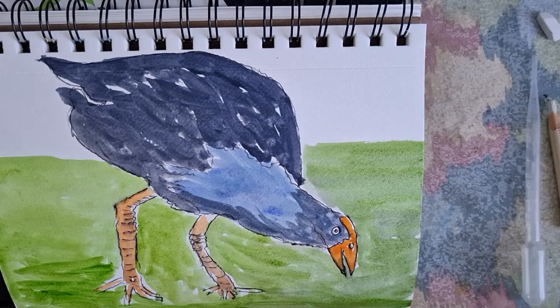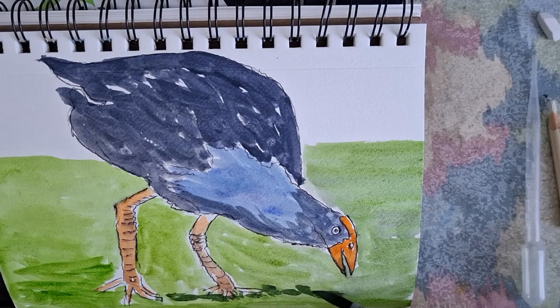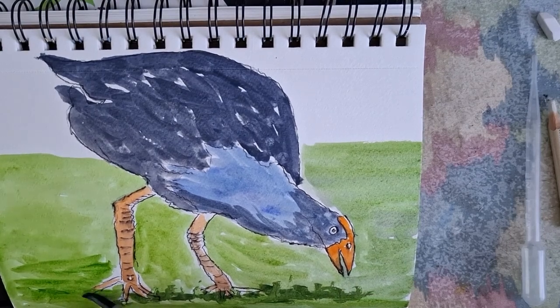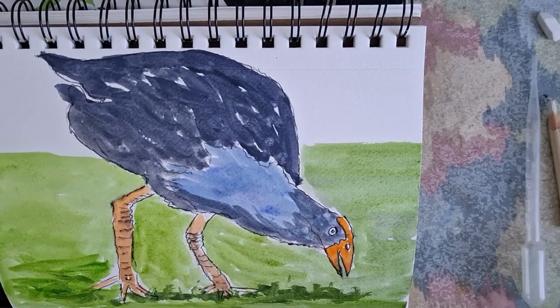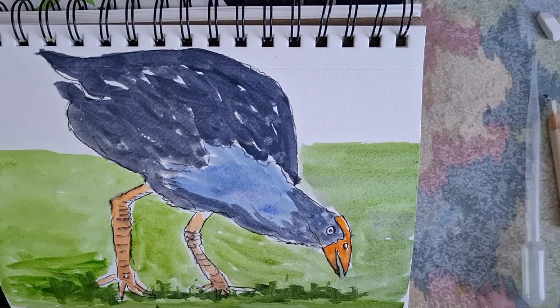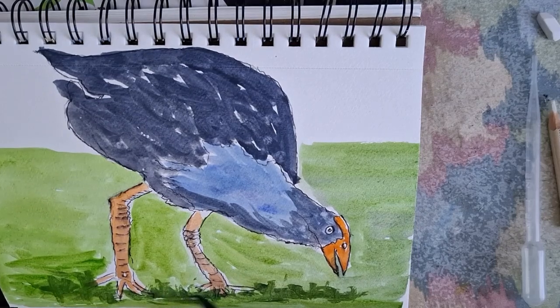So we're now putting in the shadow on the bottom there, and most of the time that you see Pukekos, they're bending down foraging. And you often see quite a few of them together. So there's no shortage of them in both islands of New Zealand. They've got plenty up north and plenty here down on the South Island.